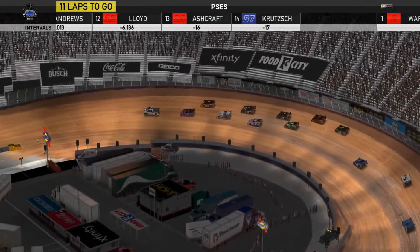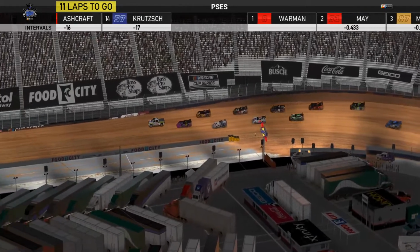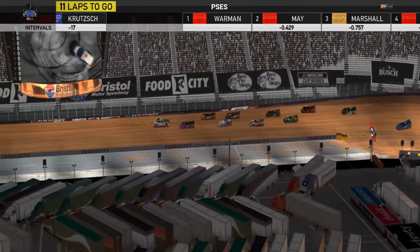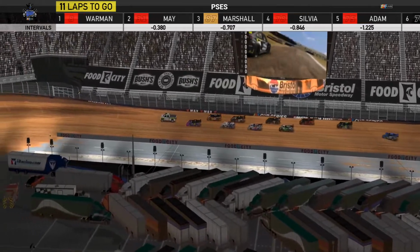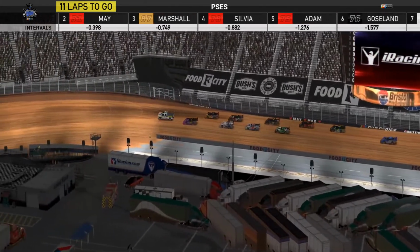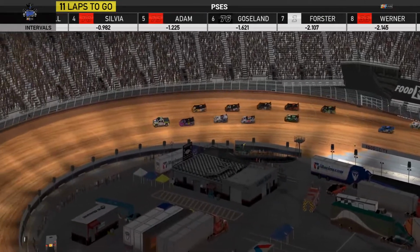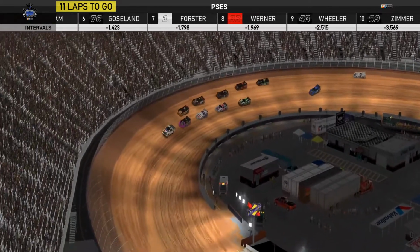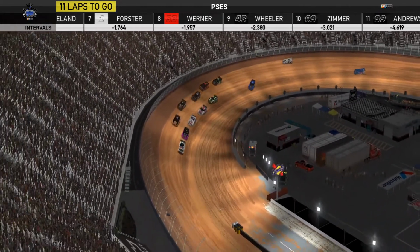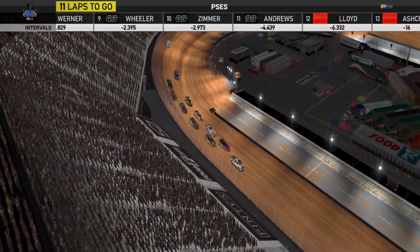And I believe the pace truck is coming down this time by, so Quentin is going to get us started here once again with Andrew May on that outside. Thaddeus Marshall back up to the front with Jake Sylvia sitting right there behind Andrew. So we'll see what kind of action we can see as the pace truck makes it. No, looks like we're taking one more lap around here.